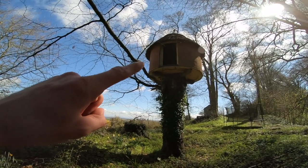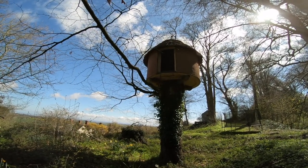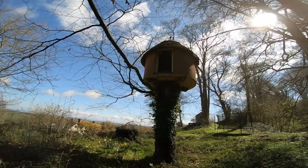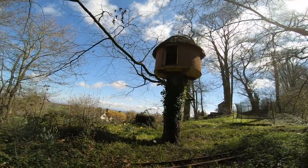MVP wanted a birdhouse like that. Little bit overkill. You'd fit swans in there. Look at the size of it, absolute beast.